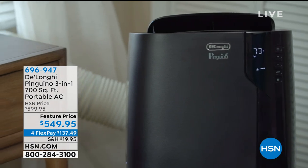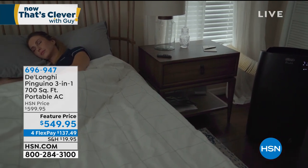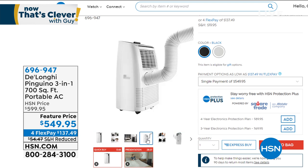You will get any room in the house, icy cold. Save money in the long run. Don't be caught without air conditioning this summer. It's going to be a hot one. And it comes with a remote control. It comes with the oscillating moving arm, so it moves the air around. I have them available in black, and I have available in white.